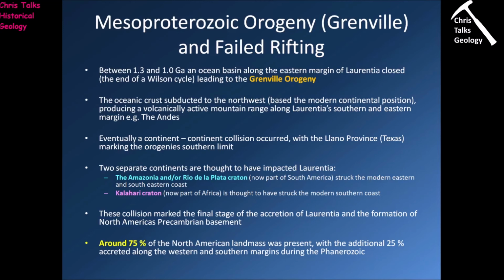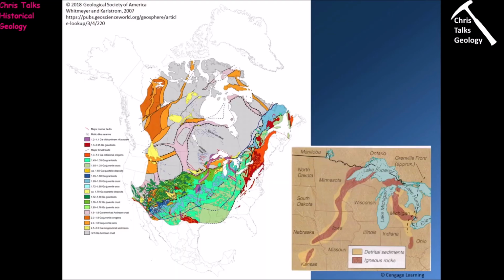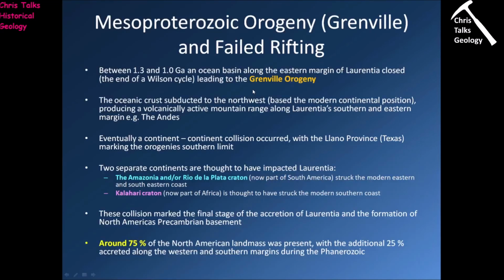So when it comes to the collision that we have along the eastern seaboard of Laurentia, so this area along here, we think that it's related to either the Amazonia craton making contact, or the Rio de la Plata craton making contact, or both of them making contact. We're not honestly 100% sure. Now, both of these cratons are actually nowadays part of South America, but at the time they were moving on their own, and we think that one or both of them made contact with the eastern coast of Laurentia.